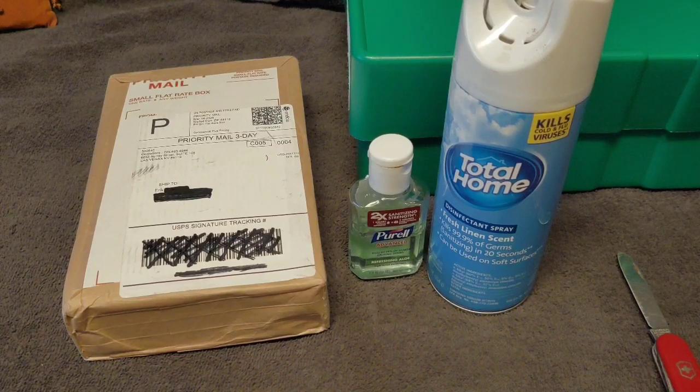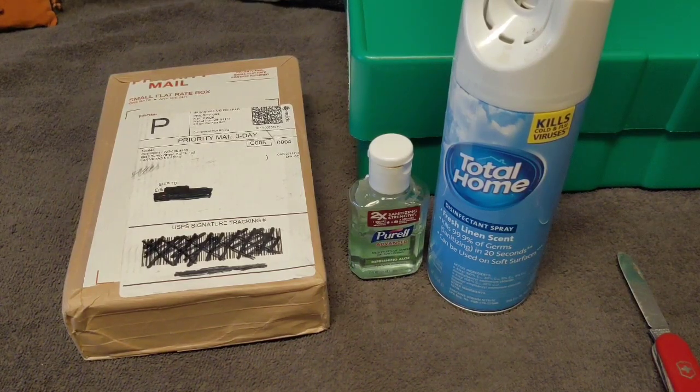Welcome back. Well, it's been a while, but I got another package to unbox. A recent order from JM Bullion. Ordered this just before prices took an absolute shit in the last 9 days. Nonetheless, we got it in. Let's have a look.